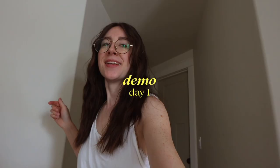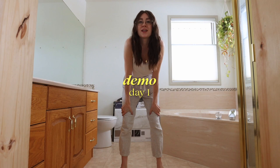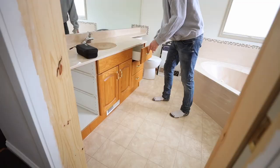Today is the day. By the end of the day, this bathroom is gonna look completely different. It's gonna be ripped out, everything's coming out.